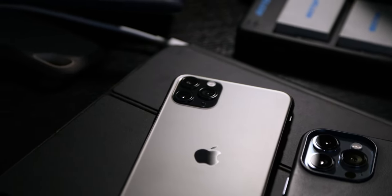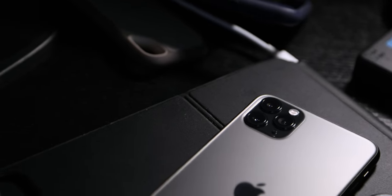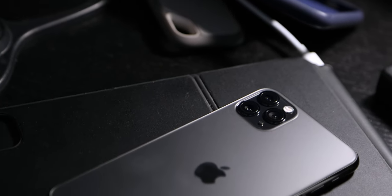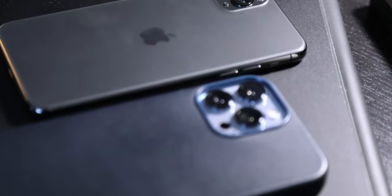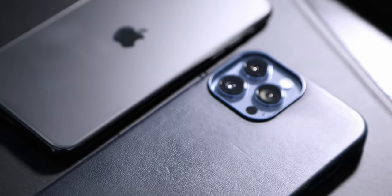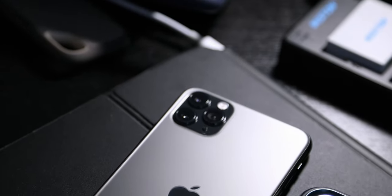So it's kind of laughable to see such a small camera hump today on a phone like this, and just comparing it to the newer iPhones, we were totally wrong about how big this camera hump is. It's actually quite small. And that's actually a good thing in my opinion, because it does make it a lot more comfortable to hold when you're holding the phone sideways. So yeah, I would say that having the smaller camera hump is actually beneficial to the ergonomics of the phone.